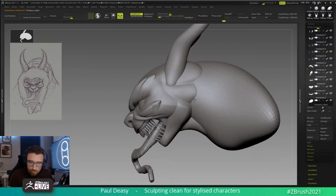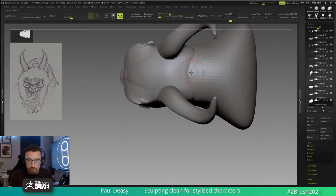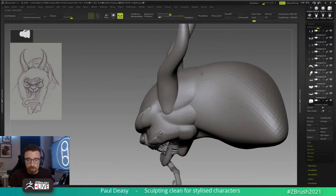Sorry, I kind of forgot about saying what brushes I'm using. You can tell I haven't used any different brushes here. I've been using the Move and the Damien Standard, and a tiny bit of the H Polish, but 90% of this has been done with the Move and the Damien Standard.